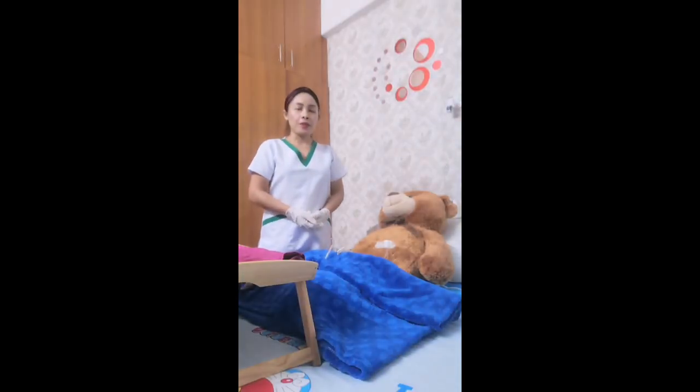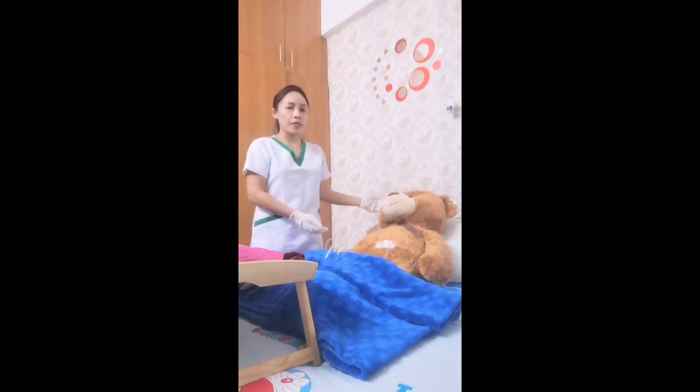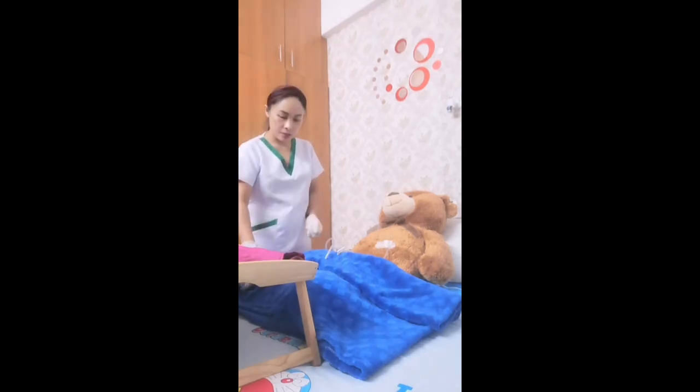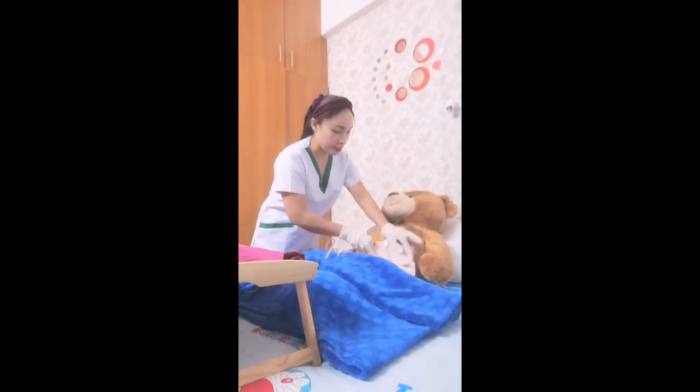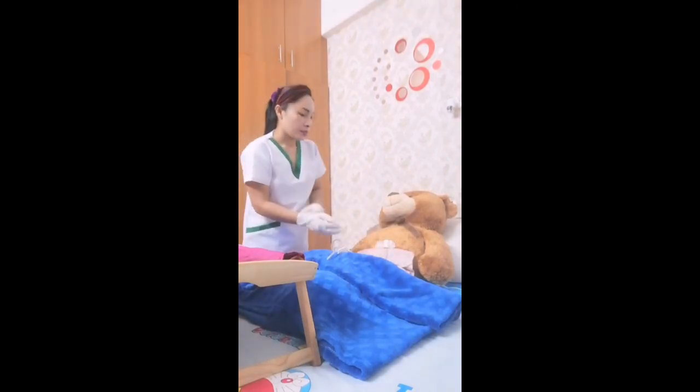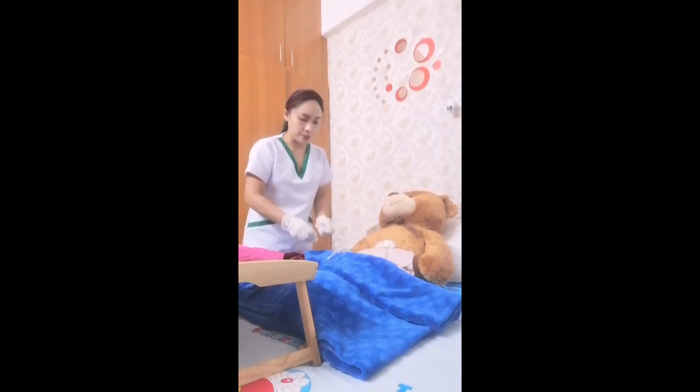Let's proceed to the PEG tube feeding procedure. First, elevate the bed to a 30 degrees angle. Put a towel on the patient's stomach. Then you have to check for any redness or any signs of infection and document it.